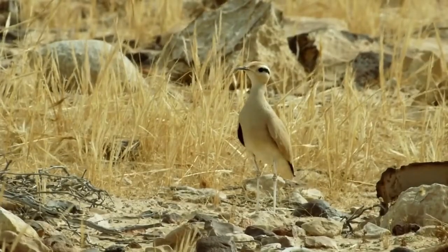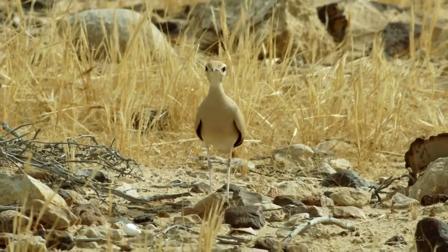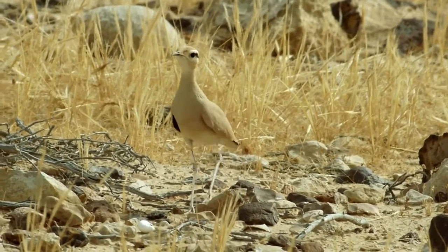For the birder, it's not renowned for its huge species list, but it does have some interesting special residents, but they need to be sought out. Cream-coloured coursers are here, and of course they frequent sandy-coloured gravel plains, which they match perfectly. This makes them challenging to find, but pleasing when one does find them.